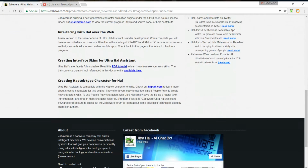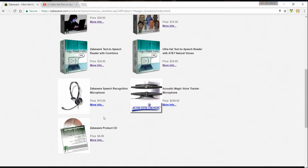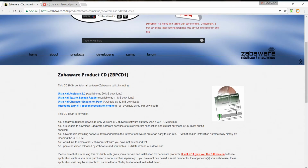Now, any of the voices, you guys, you can pick any of the voices. Also, this is a good deal. I'm going to get this. The reason why I like this is that for $4, they give you a DVD. I can use my Hal text-to-speech Pro because I already have my key, but it's nice to have an actual solid copy. So when I go buy the Hal one, I can install it in my new computer.